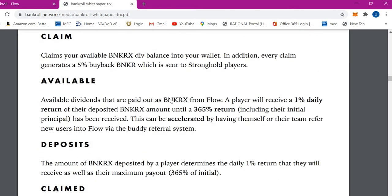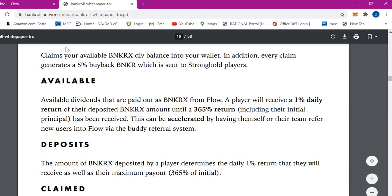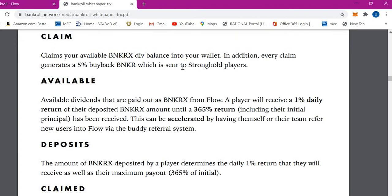How to claim your available banker dividends balance into your wallet. So this is how you get it. Let's say you build your account to where you can have a daily passive income of a few hundred dollars and you got it where you want it. You can just claim every day until your max is reached, right? So it's hard to say whether it's a year, or until you reach your maximum gains or your maximum rewards, right?